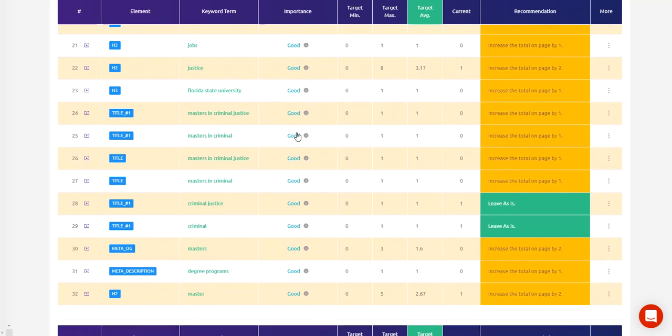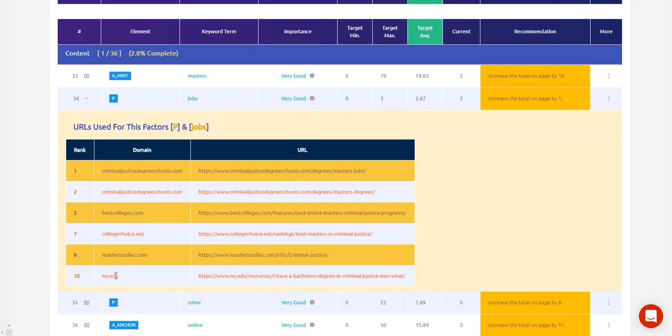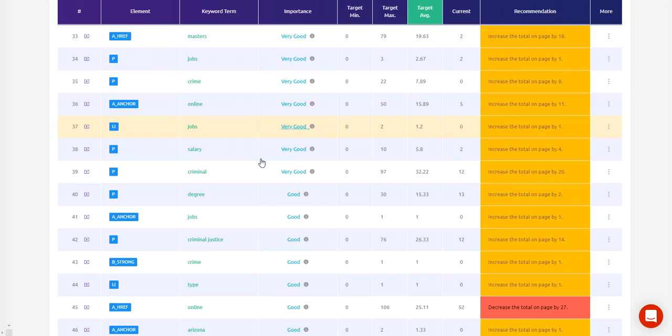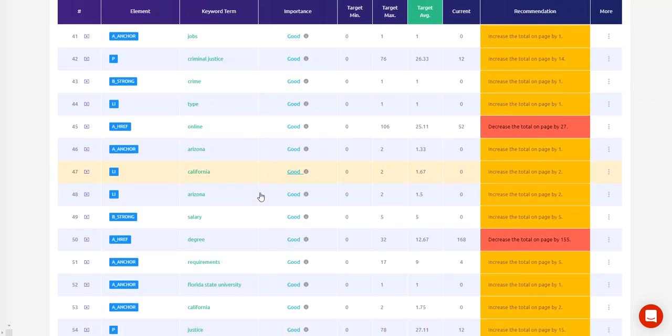As we scroll down, we see even more recommendations for titles. We see recommendations for links and for terms that need to be in the paragraph tag. Again, this jobs one is probably pulling up the same websites here. Besides nu.edu, which maybe talks about what kind of jobs you can get after school, the rest of these look like they're probably aggregators. Again, that's something that you can ignore.